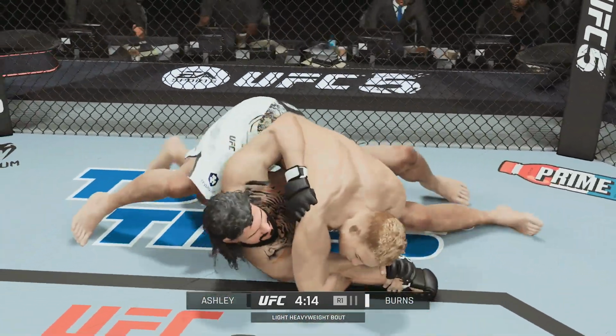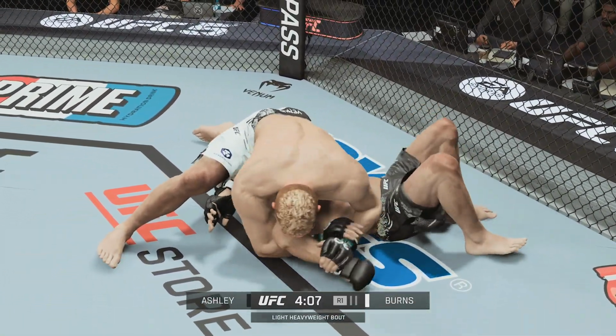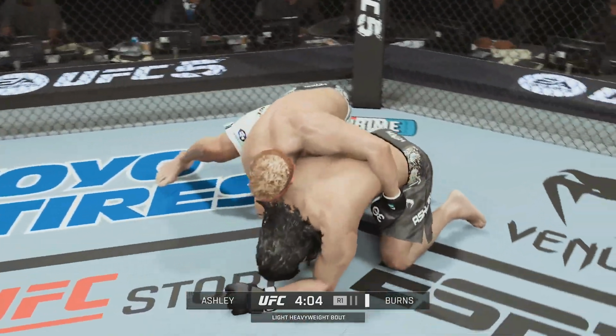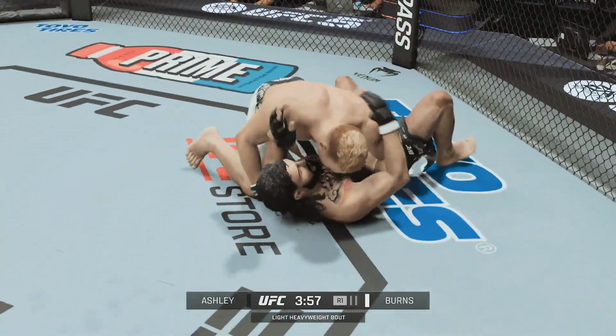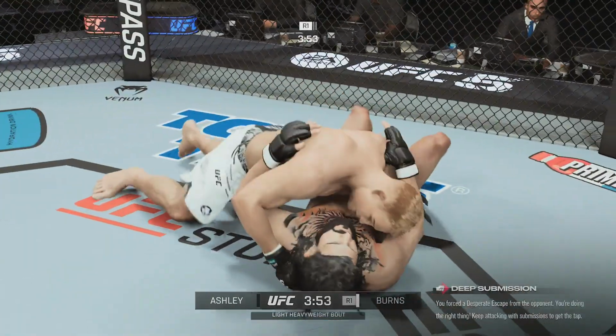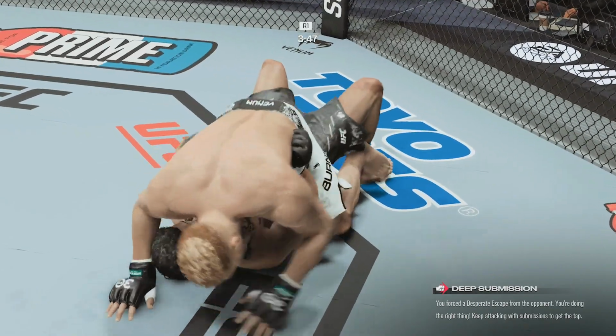Oh, he's setting up for a submission now. Dude's trying to finish the fight. Oh, that one looks really tight, DC. This could be the end of the fight. He gets out, though. Wow! Yeah, he did a great job of straightening his arm. And then with his arm straightened, he followed the momentum going in that direction to free himself from that Kimura attempt.